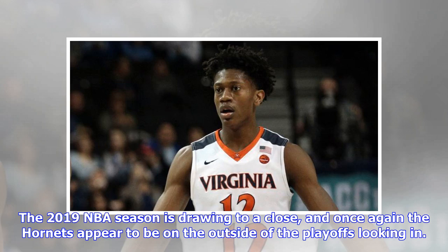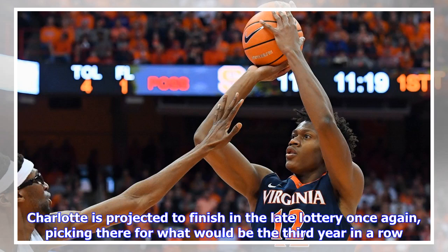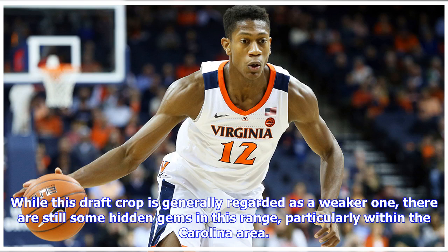The 2019 NBA season is drawing to a close, and once again the Hornets appear to be on the outside of the playoffs looking in. Charlotte is projected to finish in the late lottery once again, picking there for what would be the third year in a row. While this draft crop is generally regarded as a weaker one, there are still some hidden gems in this range, particularly within the Carolina area.